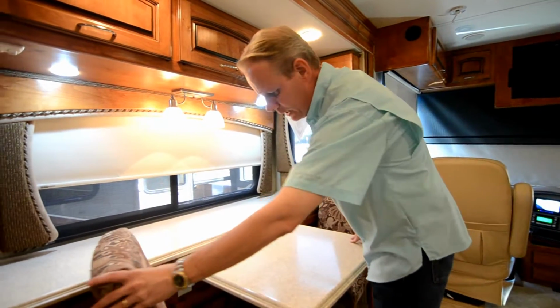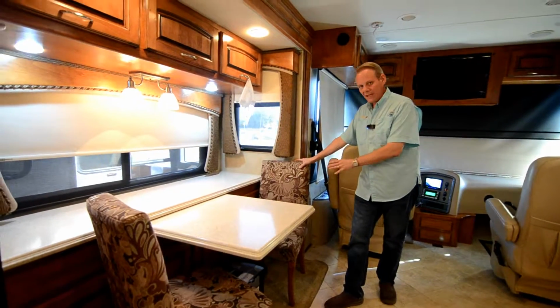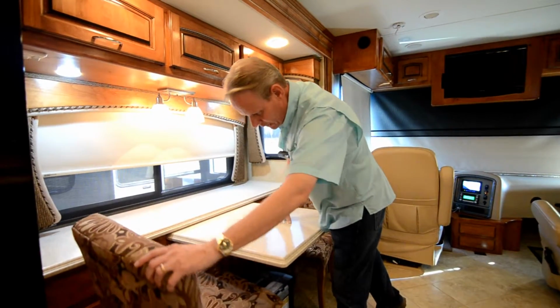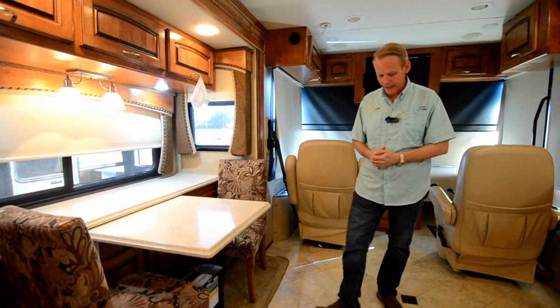The fabric you see here is a kind of browns and taupes and creams. This scheme on both the inside and outside is called Chocolate Thunder, and it is in excellent shape. There is virtually no wear or tear on these seats at all. There's no stains on them or rips or anything like that.